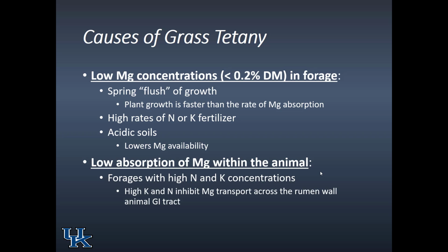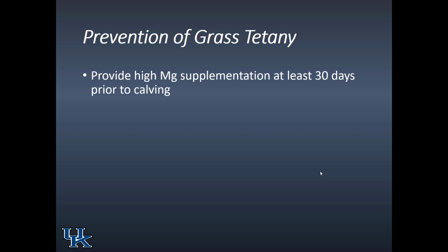This is most especially due to low absorption of magnesium within the animal from forages that have high nitrogen and potassium concentrations. And here's that interaction between fertilizing and this animal disorder. High potassium and nitrogen in the forage, once it gets to the rumen, inhibits magnesium transport across the rumen wall into the animal GI tract.